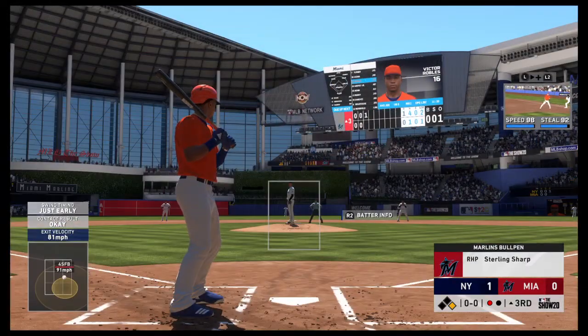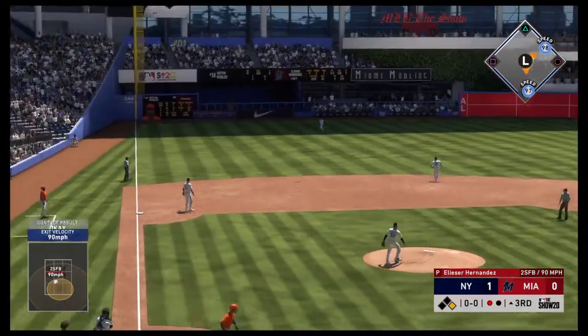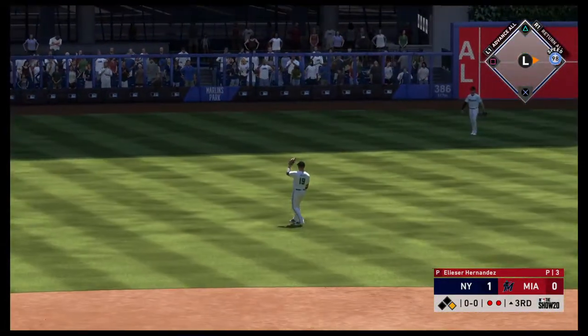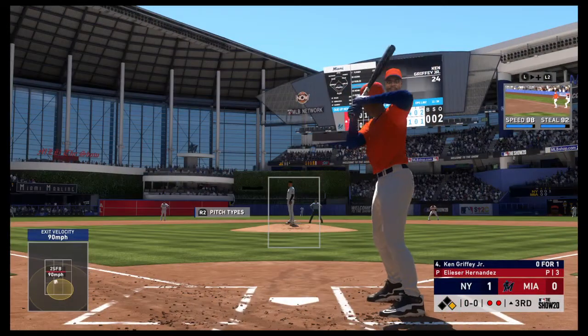Victor Robles digging in now. One for one after a single this first time up. Has a look. Now the pitch. There's a swing and he sends a ball high in the air into left field. Dickerson is back to the warning track and he's able to put it away for the second out. So a runner at first with two away, and here comes Junior.